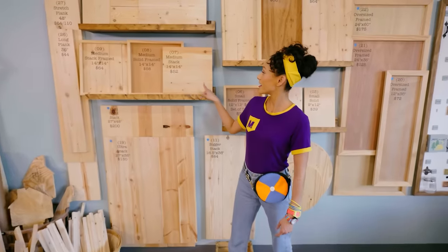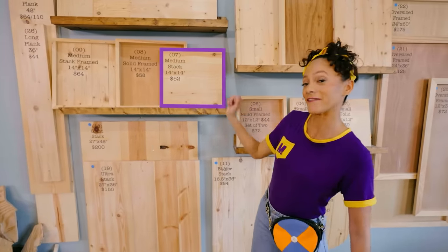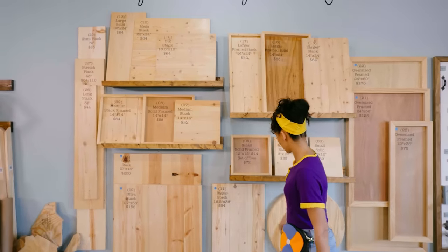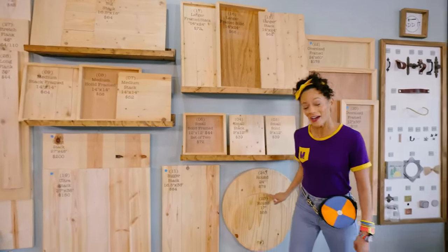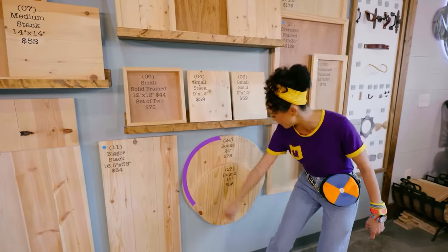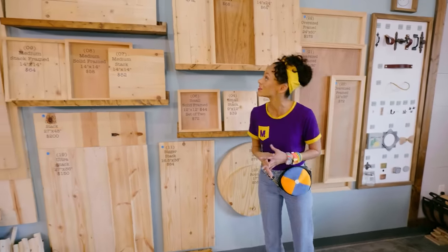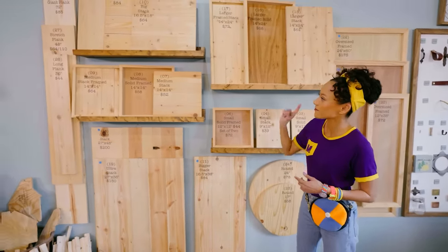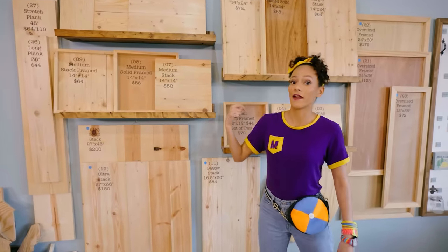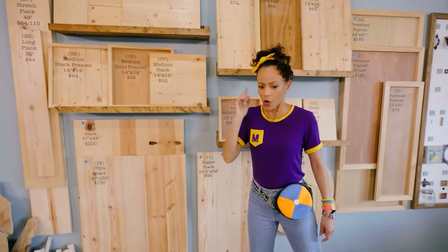And here's a square. 1, 2, 3, 4 even sides. And there's bigger squares up there. Oh, cool, a circle. A small circle and a really big circle. Which one should I choose? I think I like this one. The medium stack square. That's number 07. We have to remember that, 07.